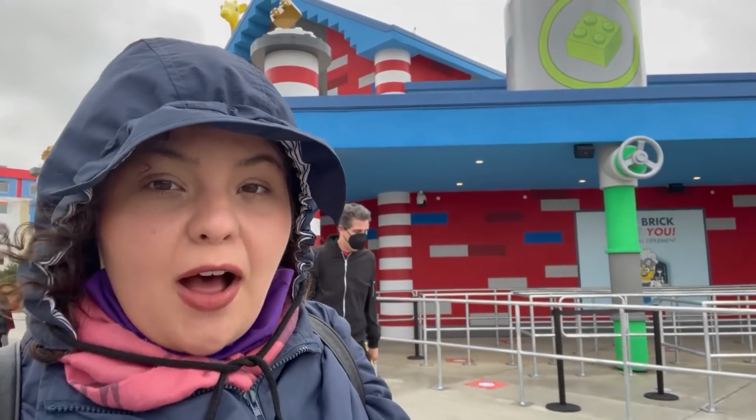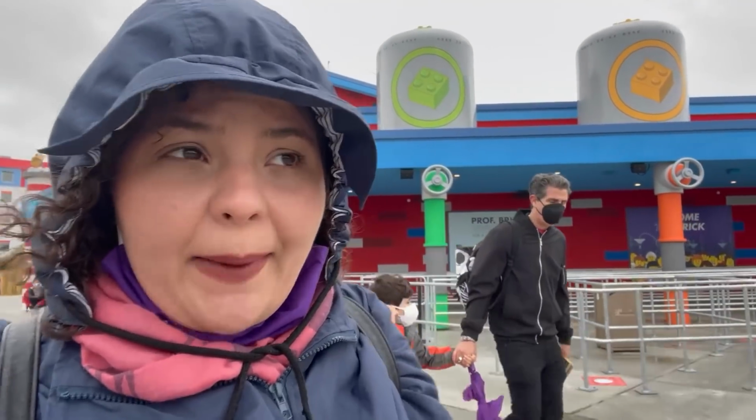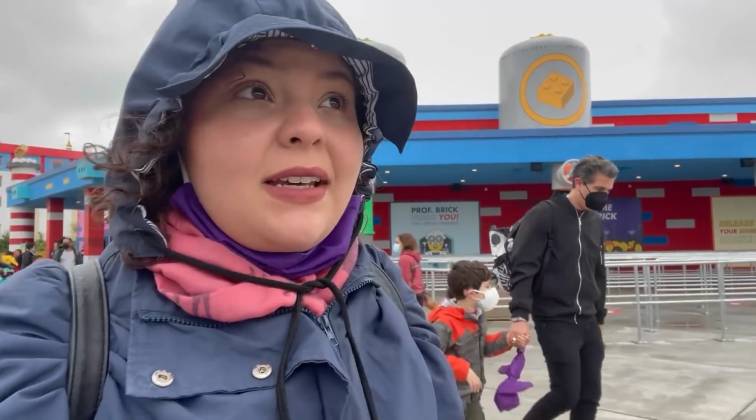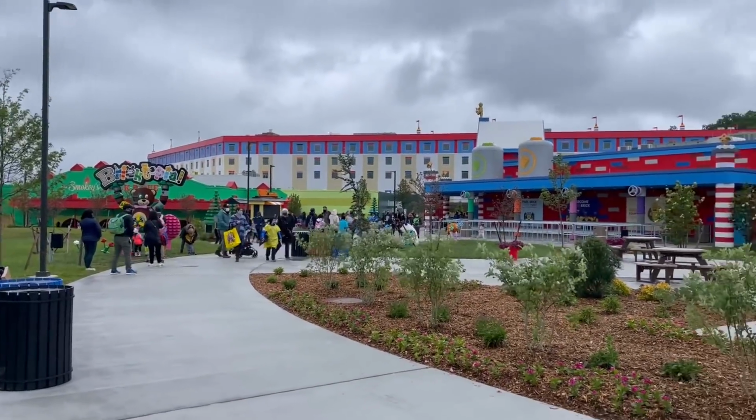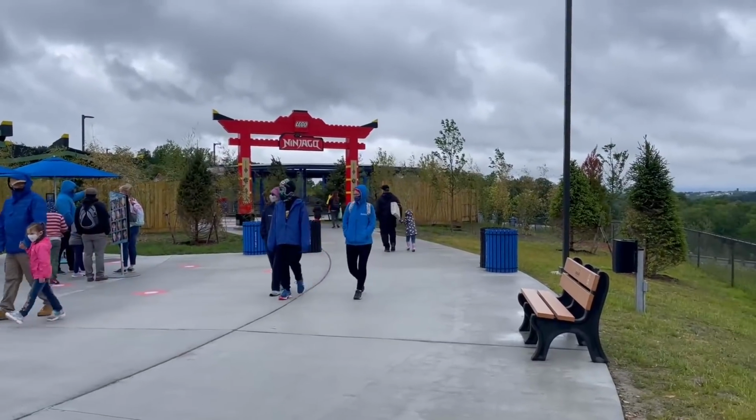I was just about to go on the factory tour ride, and everybody just got off. The ride, I guess, is having some technical difficulties. I guess we'll check back later to see if it reopens so we can ride it and see what it looks like. We are now leaving Bricktopia and heading into Lego Ninjago Land.